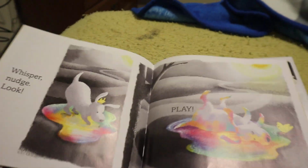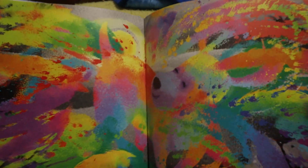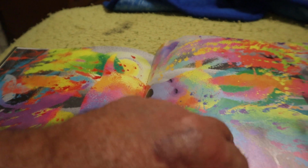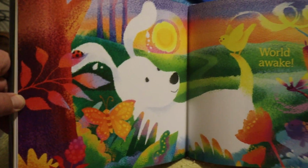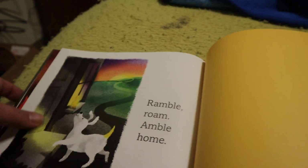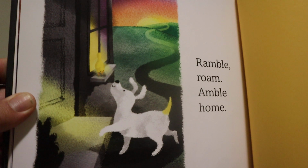Whisper, nudge, look, play. Shimmy, shake. World awake. Rumble, roam, a bumble, home.